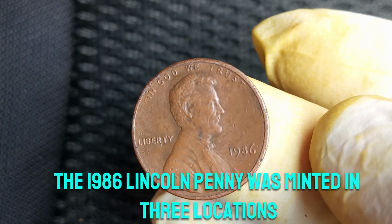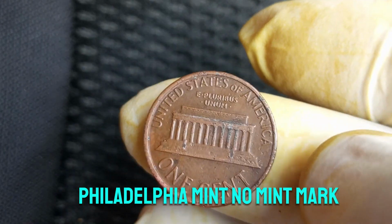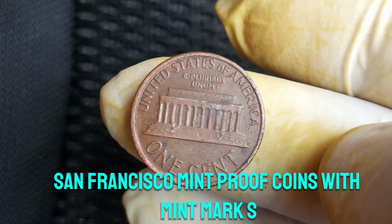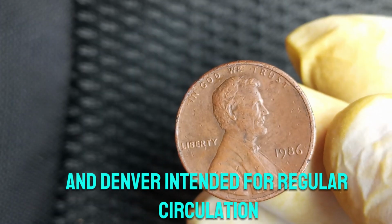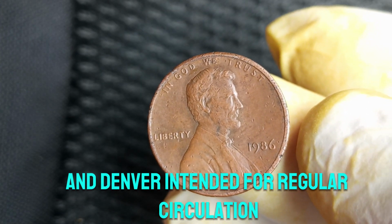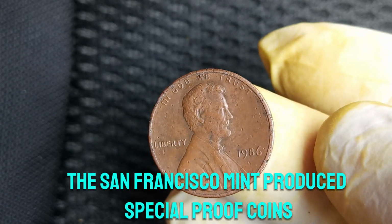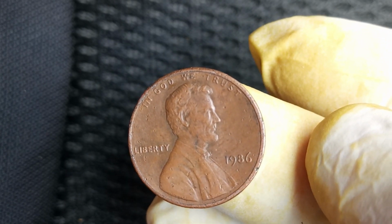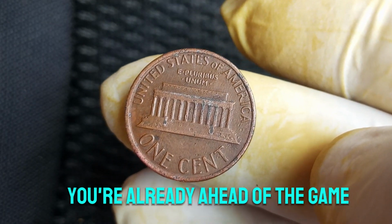The 1986 Lincoln penny was minted in 3 locations: Philadelphia Mint, no mint mark; Denver Mint, mint mark D; San Francisco Mint, proof coins with mint mark S. The majority of 1986 cents came from Philadelphia and Denver, intended for regular circulation. But the San Francisco Mint produced special proof coins for collectors, with sharper detail and a mirror-like finish. If you have one of those, especially in perfect condition, you're already ahead of the game.